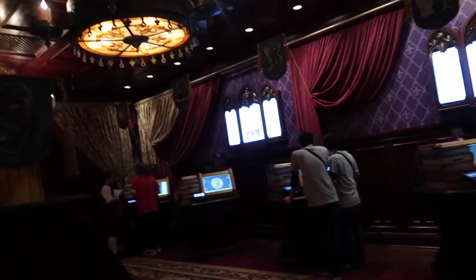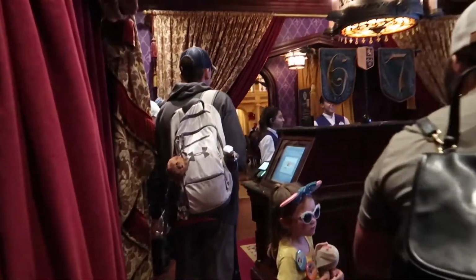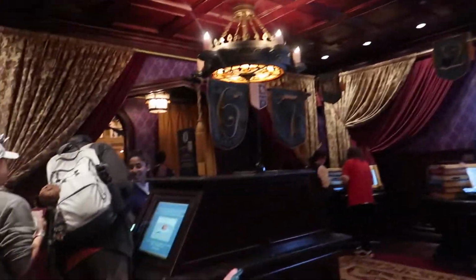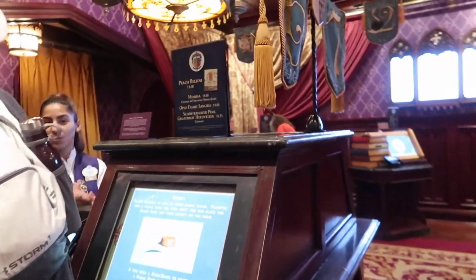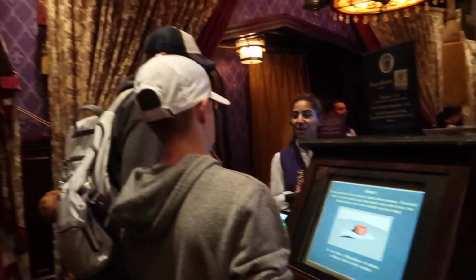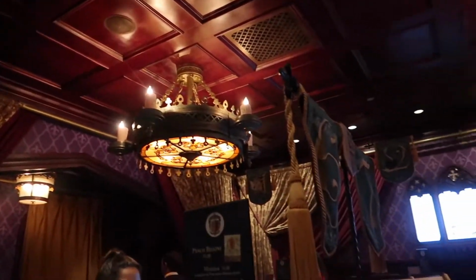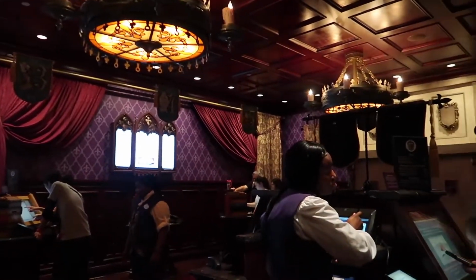So this is the room where you order, and you actually come back here. If you come here for dinner, the Beast meets right by that fireplace. But you come over here, scan your magic band, and a nice cashier will either take your order, or sometimes you go over to those kiosks and you order. All right, Ella, what can I get for you? I'm going to get the croque monsieur and coffee.